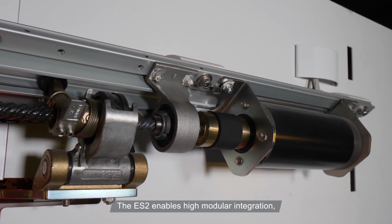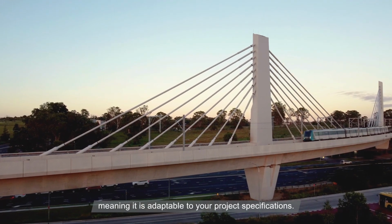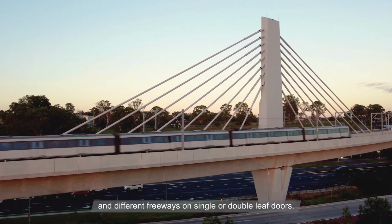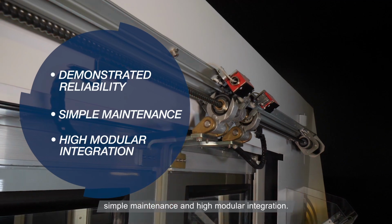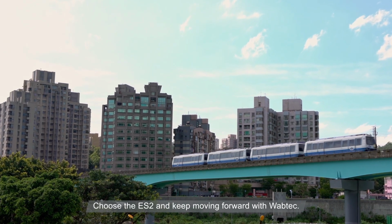The ES2 enables high modular integration, meaning it is adaptable to your project specifications. It allows for free operator orientation and different freeways on single or double-leaf doors. The ES2 offers demonstrated reliability, simple maintenance and high modular integration. Choose the ES2 and keep moving forward with Wabtec.